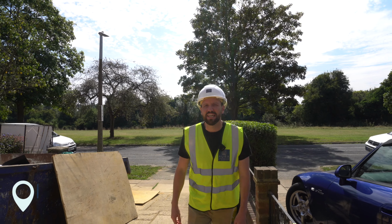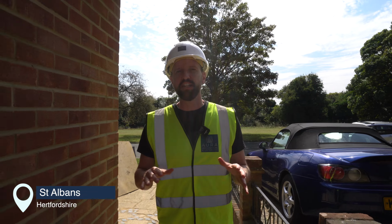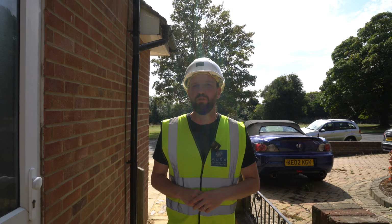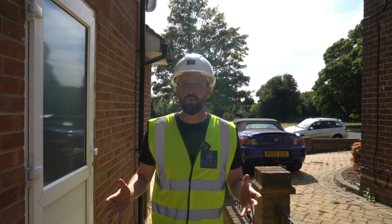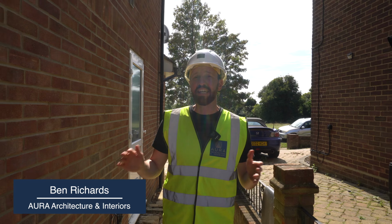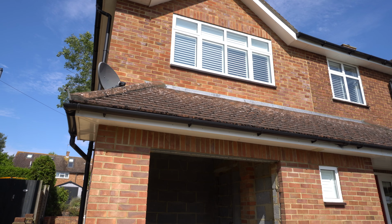We're in St Albans today visiting this 4-bedroom semi-detached family home which is undertaking a rear extension, a garage conversion and some internal alterations. The client came to us wanting an amazing family entertaining space that can suit 8 to 10 guests. It's something very unique. I can't wait to show you it.